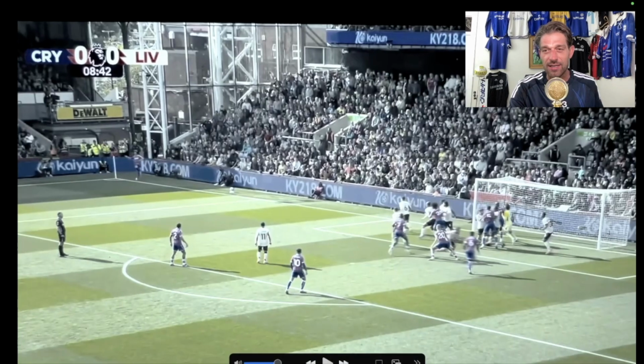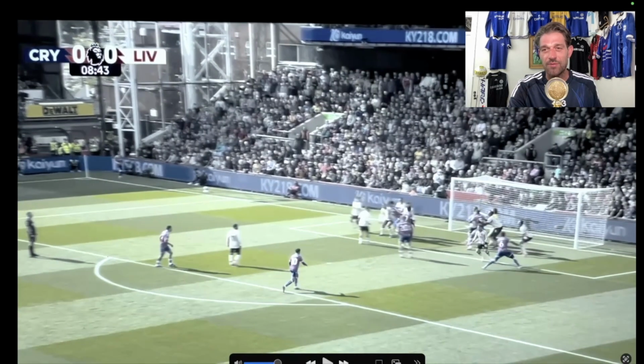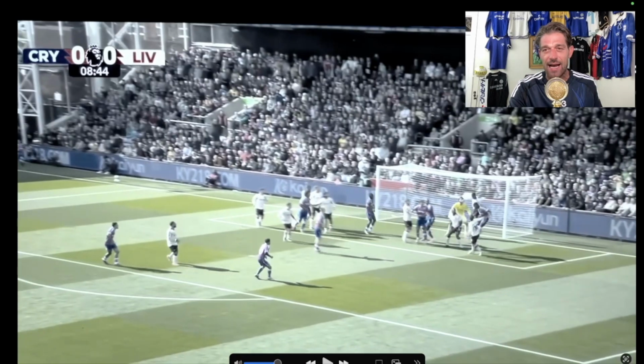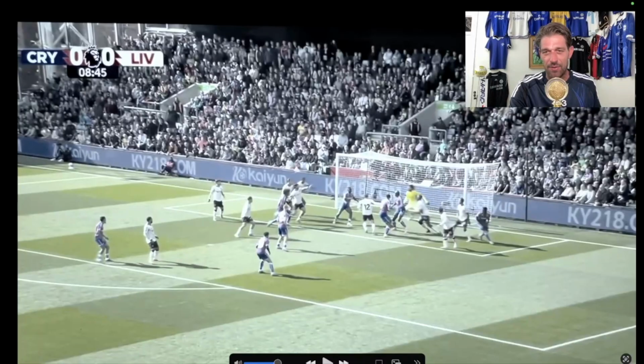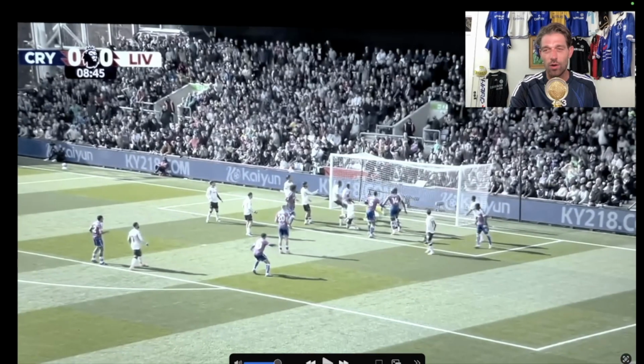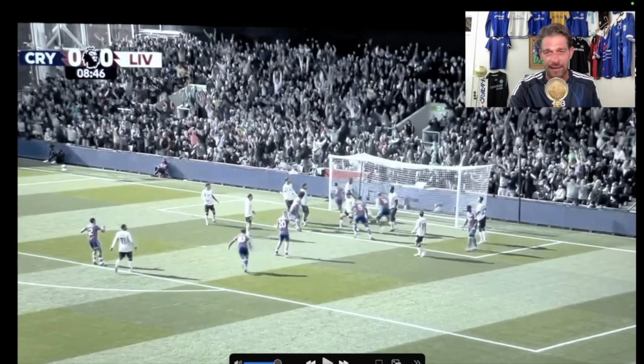Now, what's interesting is you can see Gravenberch here at the back post on his own. This ball gets swung up to him at the backside and hits it with the side of his face right there. Bounces right down in the middle. Sarr's like, well, I appreciate it. Bang. Goal. 1-0. Crystal Palace have the lead, and they were relentless after this.